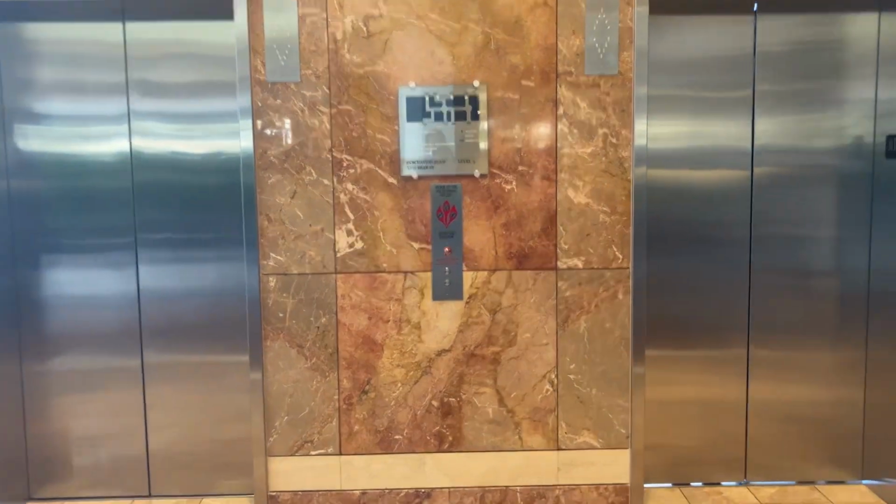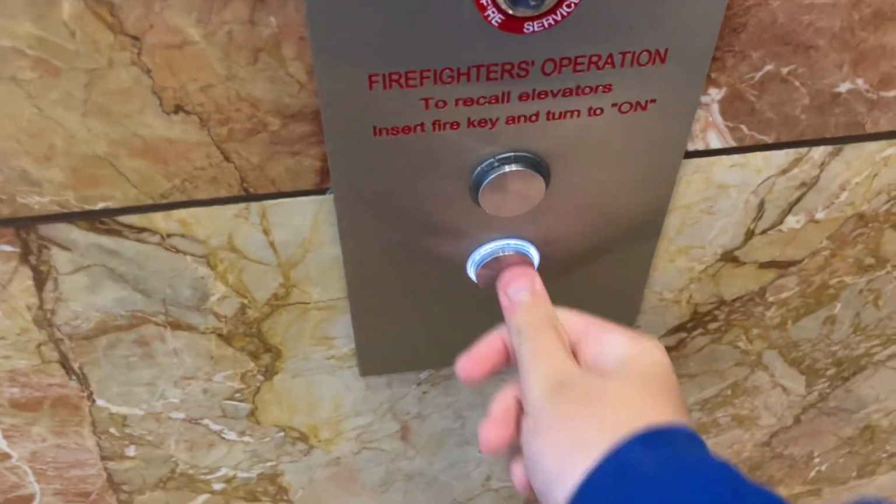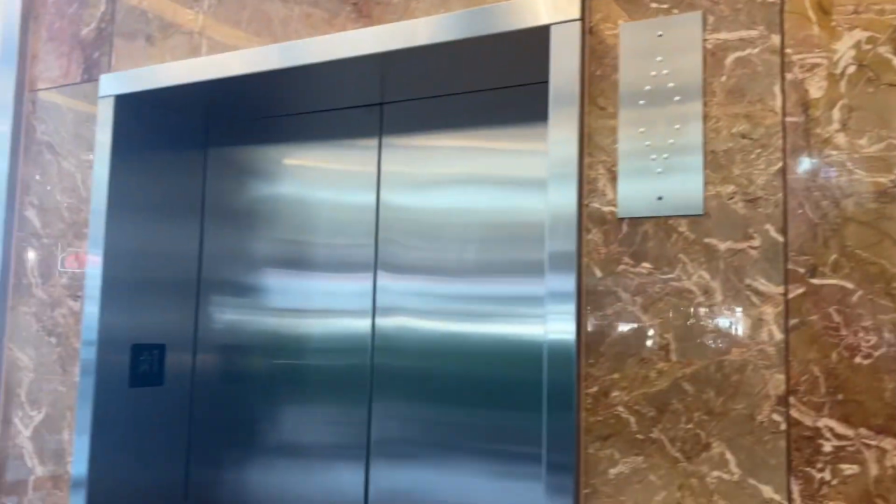These are the main elevators of the South Coast Plaza Crystal Court in Costa Mesa, California. These are, I think, Otis series M2 hydraulics. I'm not sure though. We've got custom indicators.